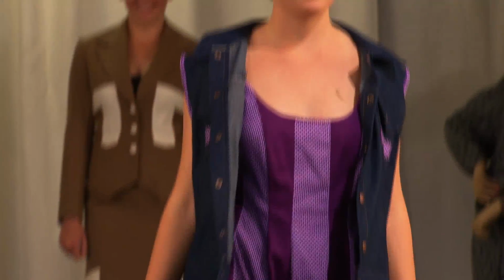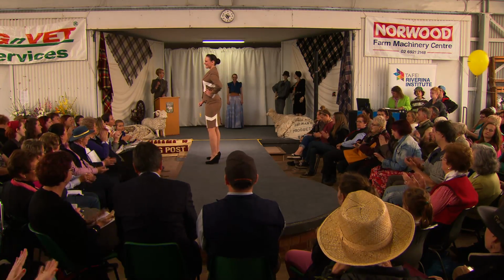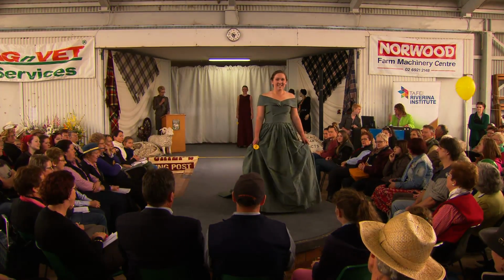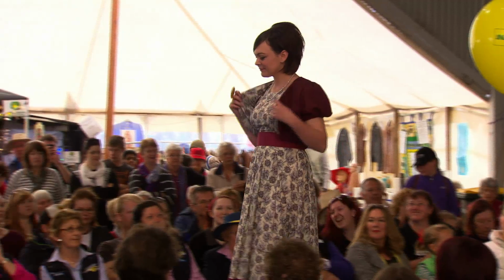100% cotton with a matching denim waistcoat. Fashion parades have been consistently popular with Field Day visitors, sowing the seed for the launch of the Henty Natural Fibre Fashion Awards in 2004.